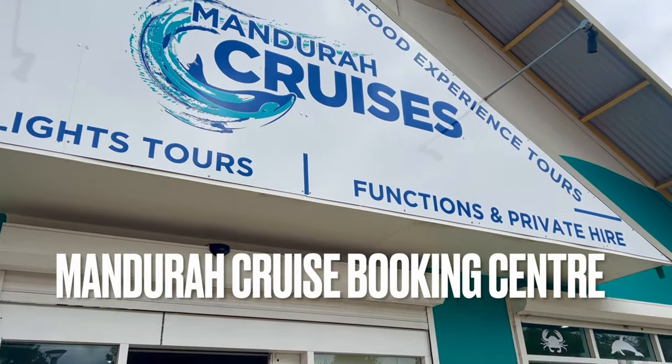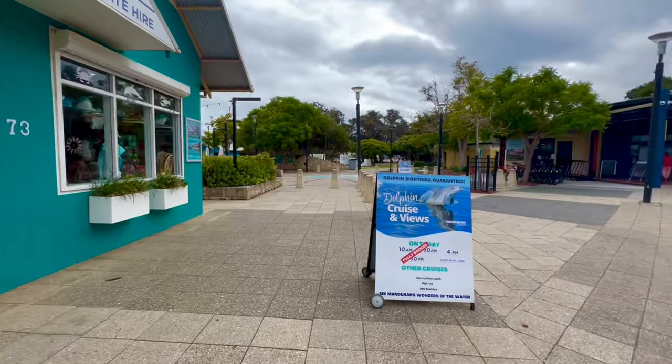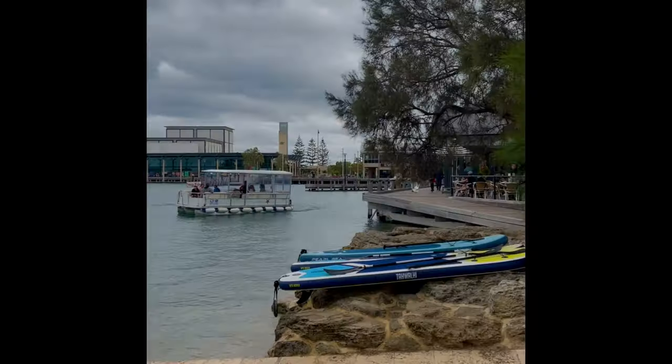Right across the Visitor Center, you will have Mandurah Cruise Office, where you can book your dolphin excursion for the day, as per your convenient time.